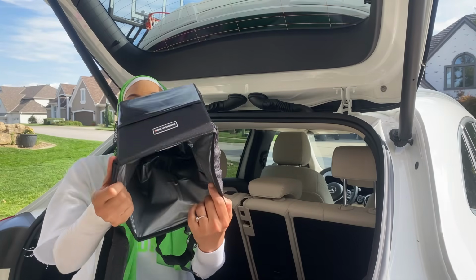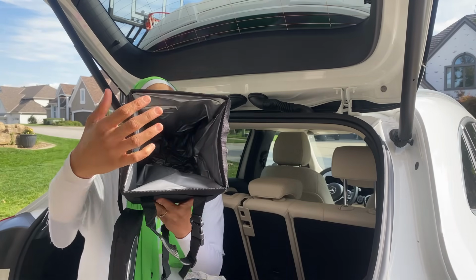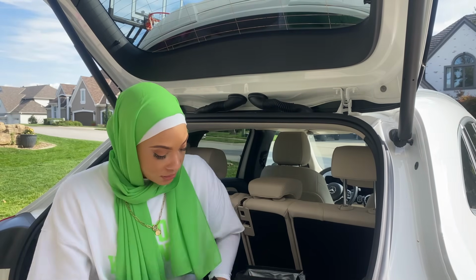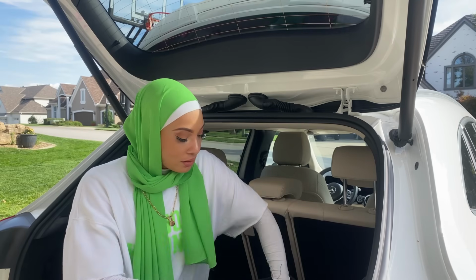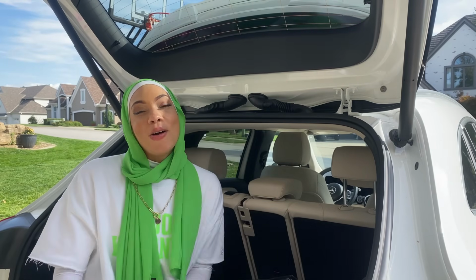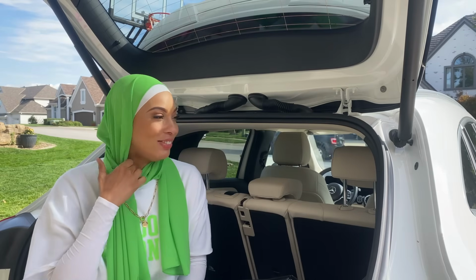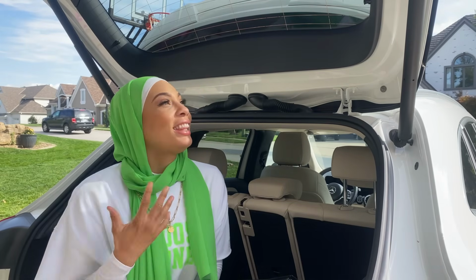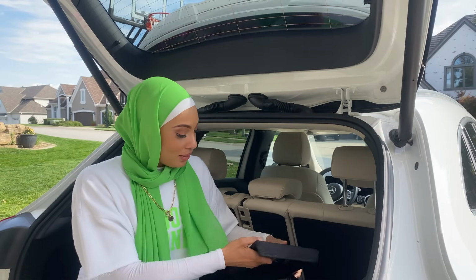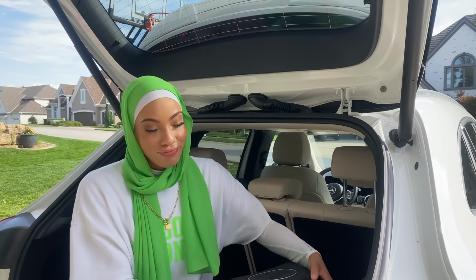It has this type of material on the inside where you could fill it up with ice and it will not run. And then you put this here to flatten it. I'm gonna put, and now there's an airplane. My God, this is not happening. That airplane is so loud. This is not my lucky day.